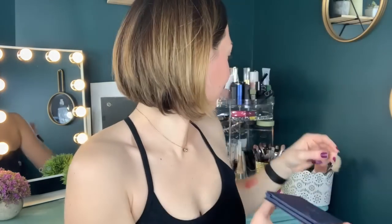Since I don't have a Well People Brow product, my Whole Foods was out, I'm going to apply the Pacifica Stunning Brows Eye Gel just to make my eyebrows look like I did something to them. Also, since I don't have Well People eyeshadow, I'm just going to use the Beauty Counter Natural Eyeshadow Palette today. It's a really beautiful palette.